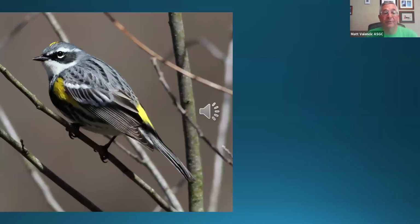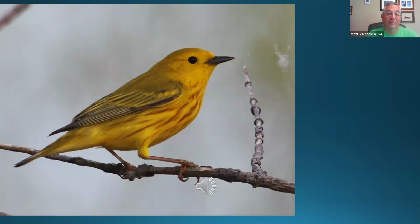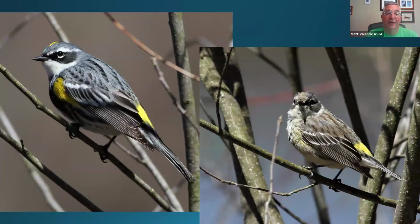The yellow-rumped warbler, you saw the distribution map on that. They're arriving in some good numbers in April. And look for them around poison ivy, but any place where there's insects. Oh boy, here we go, folks. This was part of that instability that I had earlier.